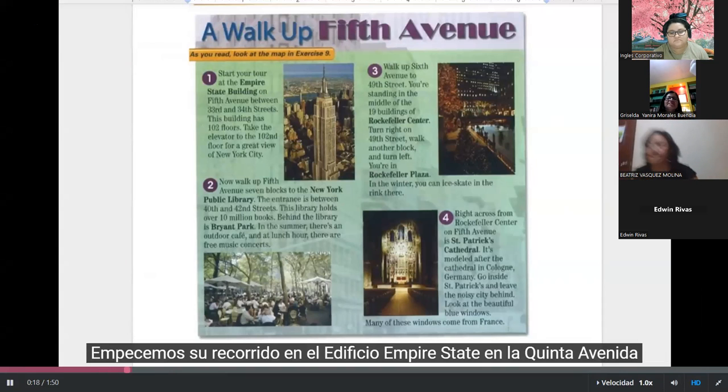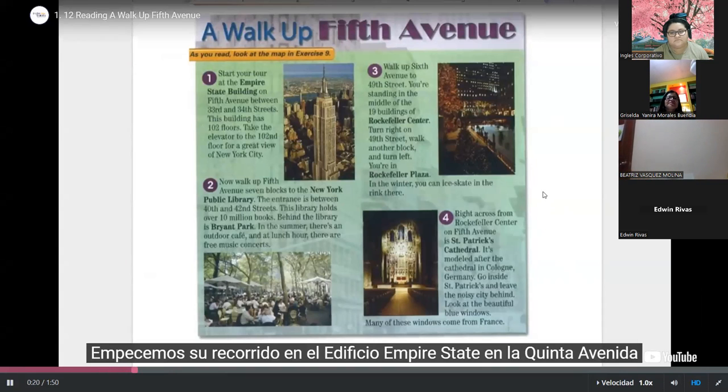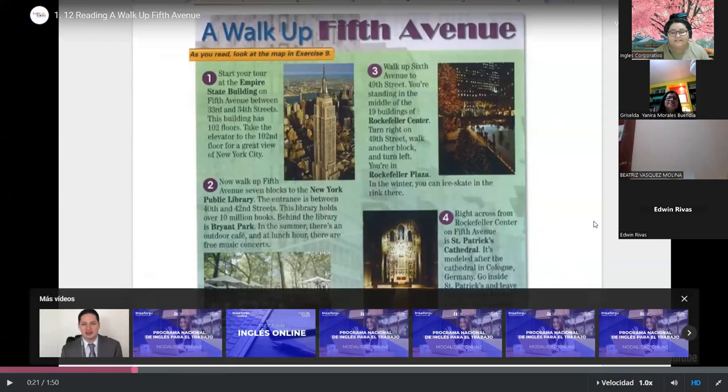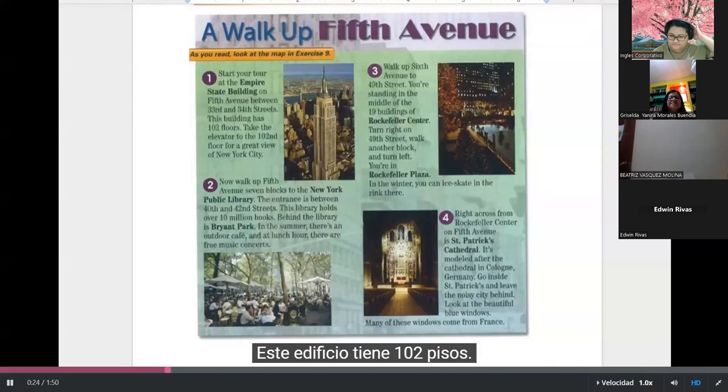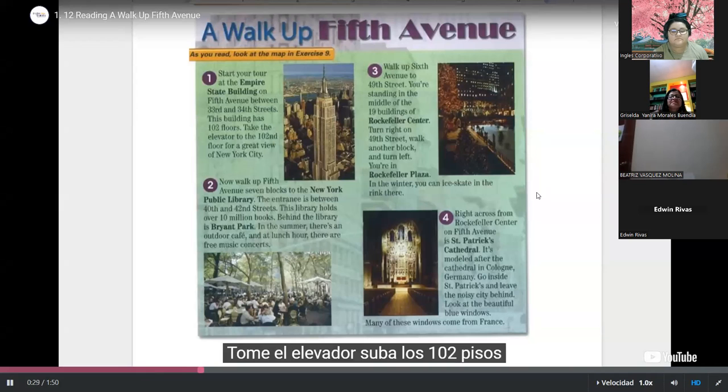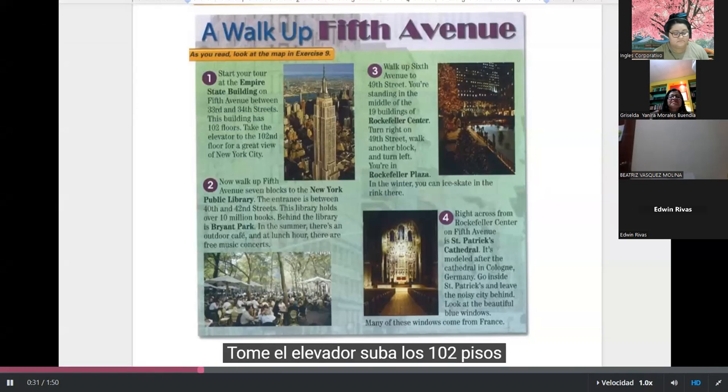One. Start your tour at the Empire State Building on Fifth Avenue between 33rd and 34th Streets. Okay, what is the name of the building? Empire State, right? Okay. This building has 102 floors. Take the elevator to the 102nd floor for a great view of New York City.